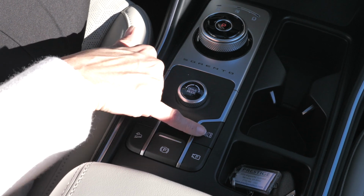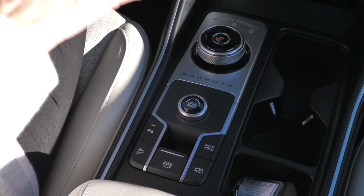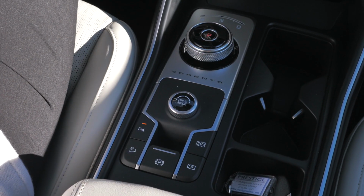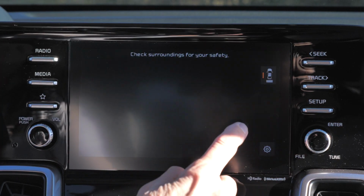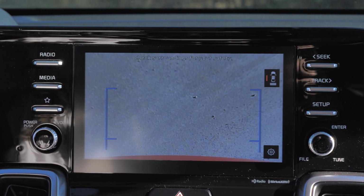Here is the parking brake, the auto hold, which you push, and then anytime that you engage the brake, it will hold the car until you hit the accelerator. And you can customize your rear view camera, which really just allows you to see a close-up view of what's behind the car and save all those bicycles from certain death.